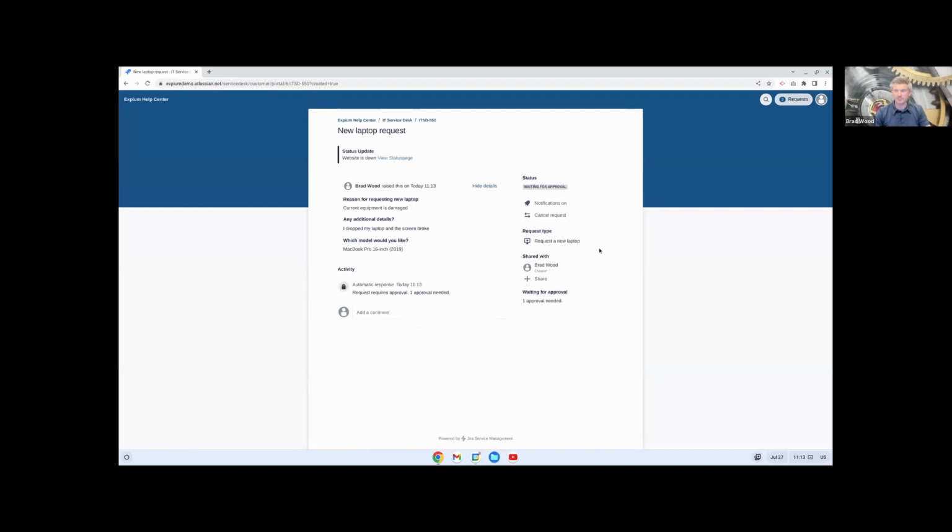And this is what your customers will see on a submitted ticket. And there's a lot of different information here. All of those fields that I filled out on the form are displayed in this details section, which is expandable or collapsible. On our right-hand side, we can see that my ticket is in the status waiting for approval. I can turn my notifications on or off for this request. So maybe I do want email notifications, maybe I don't. I have the ability to select on or off.